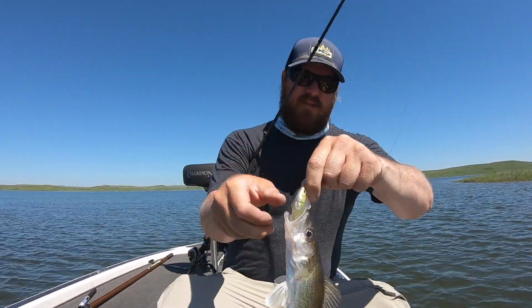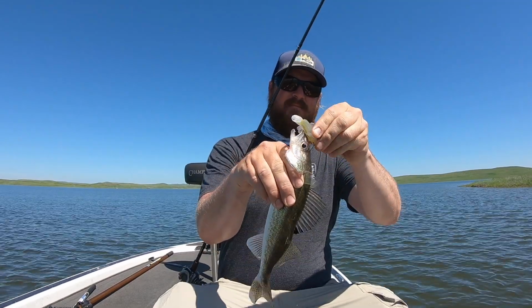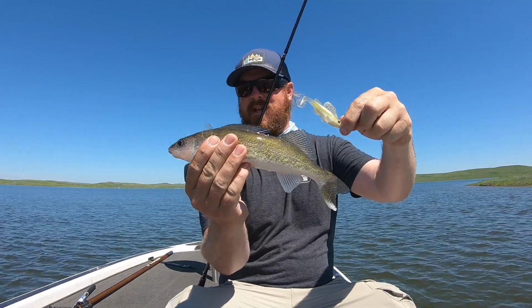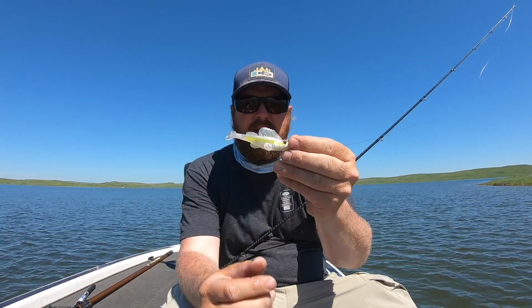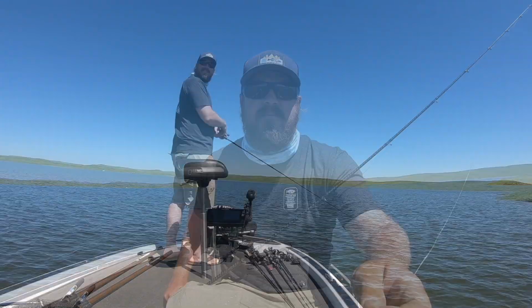Well, I'm not sure that's going to count towards our limit. I almost lipped it. That would have been genius, huh? But it's still a fun little catch. That one ate a dark sleeper. Little Megabass bait. Tim really turned me onto this bait last year. We'll keep chucking it here for a second. We should be able to get him.